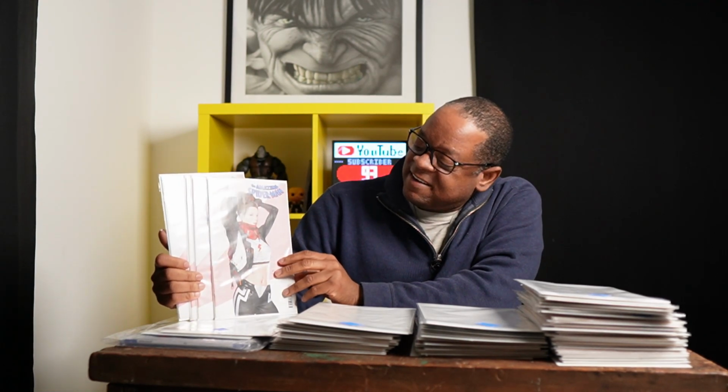Then I picked up these. These are Inhyuk Lee variants. Amazing Spider-Man number 72. I picked up 4 of these. Nothing special about them. This is just purely a cover buy. That's why I bought this comic, and they're 3 for $1.